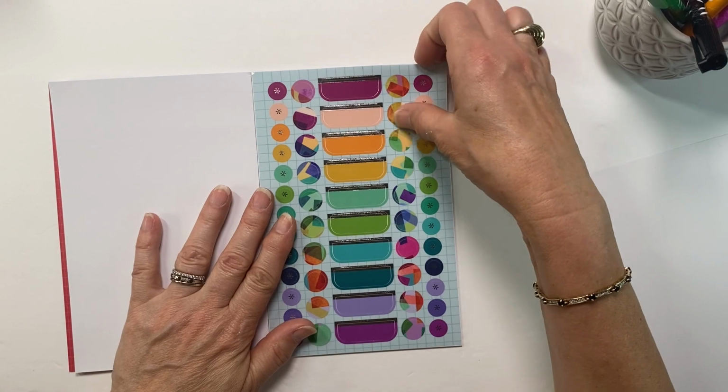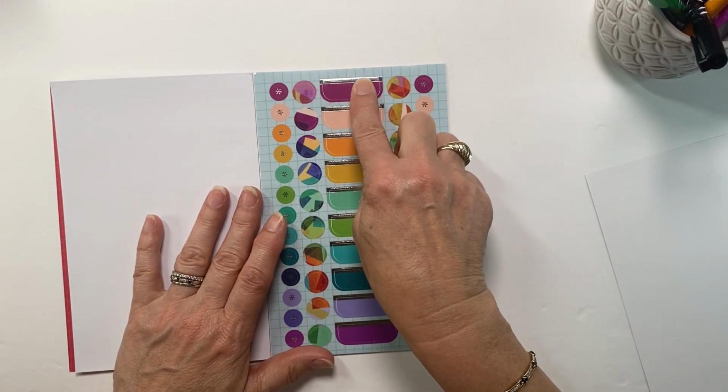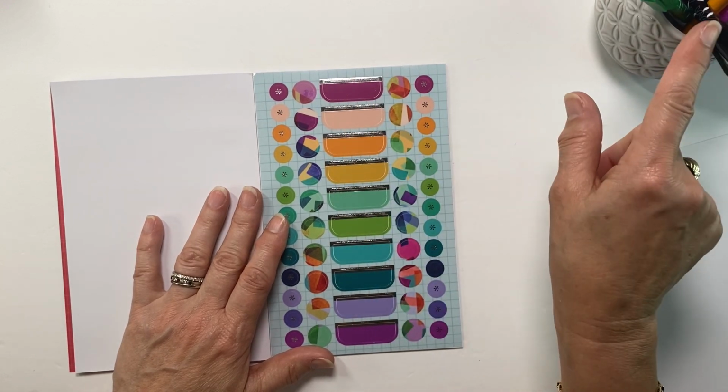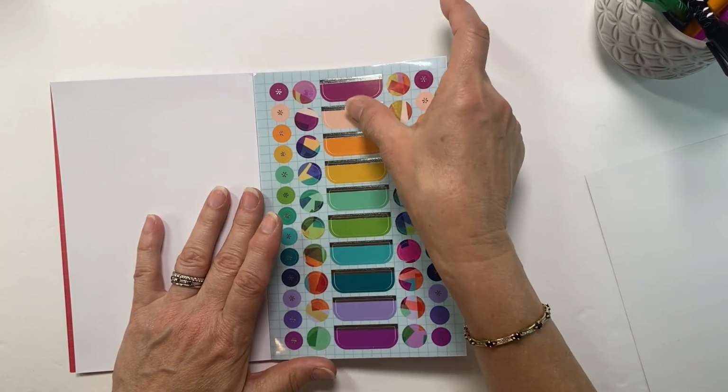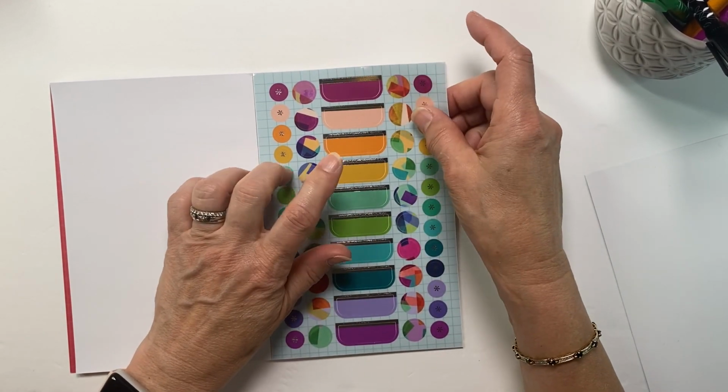Again, more of the little vinyl stickers. So these are a little bit heavier. I think if you write on these, probably the wet erase will not work on these. Because they're kind of slick, you might have to use a permanent marker to write on these.